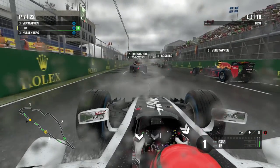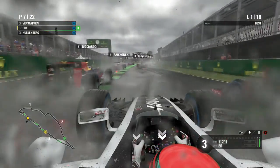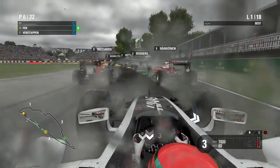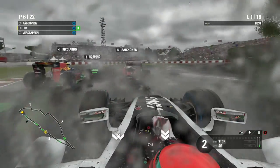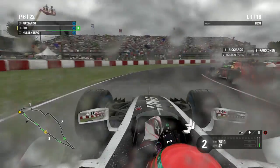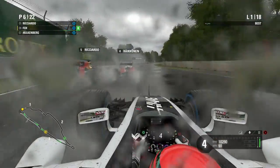And it's lights out and away we go, and a decent start by Steve Fox there. Is he going to try and get up the inside of both Max Verstappen and Daniel Ricciardo? He does, but he hits Max Verstappen. There was contact with Verstappen going into turn 1, as he gets a warning for colliding with Verstappen, but is he going to try and go round the outside of Ricciardo and Raikkonen? No, he's not, but he gets a really decent exit out of turn 2.